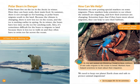Discover. In the wet season on Christmas Island in Asia, millions of red crabs migrate to the ocean to breed. Markers have helped scientists to learn about their migration. We need to keep our planet Earth clean and safe to protect animal migrations.